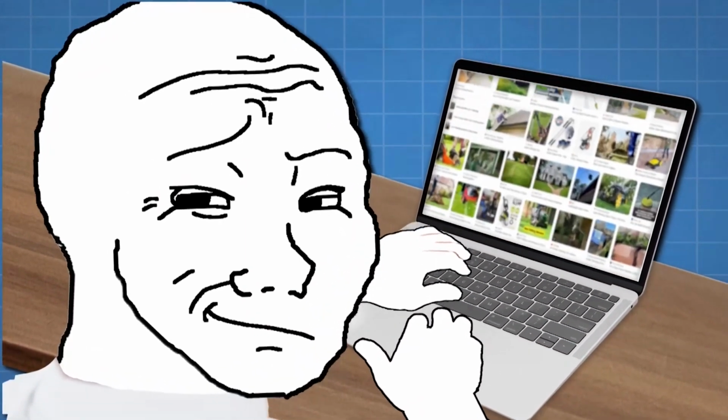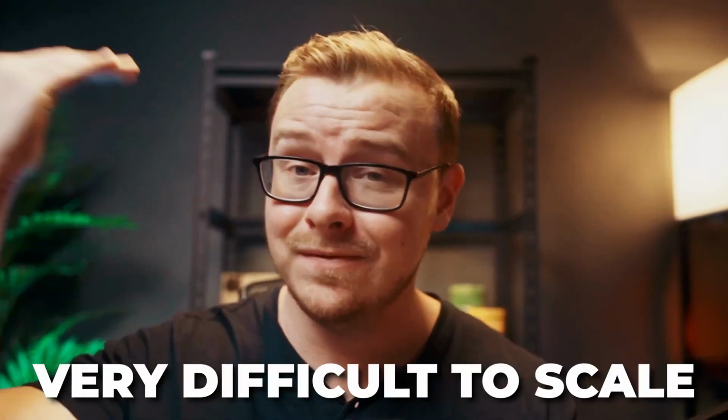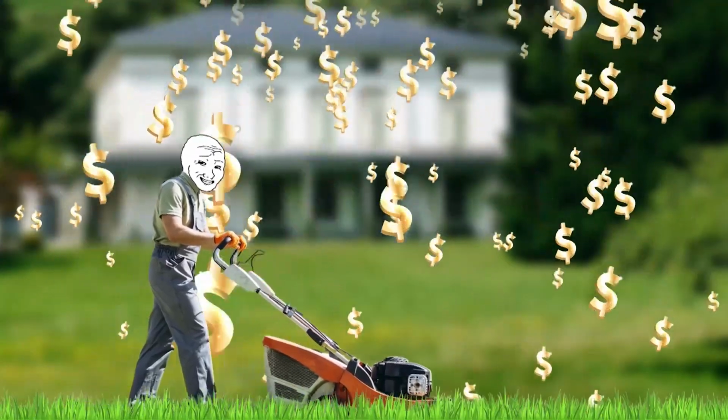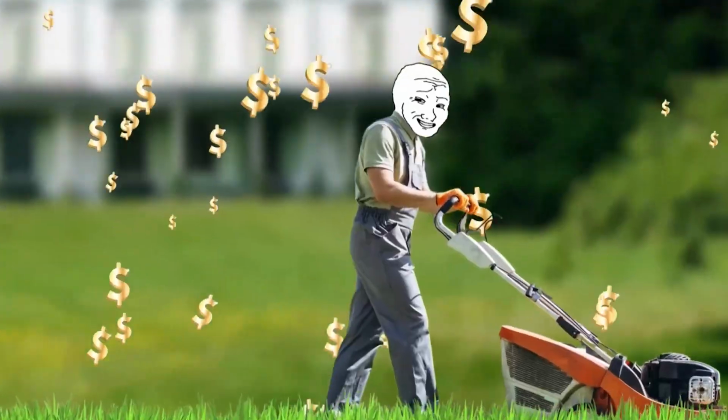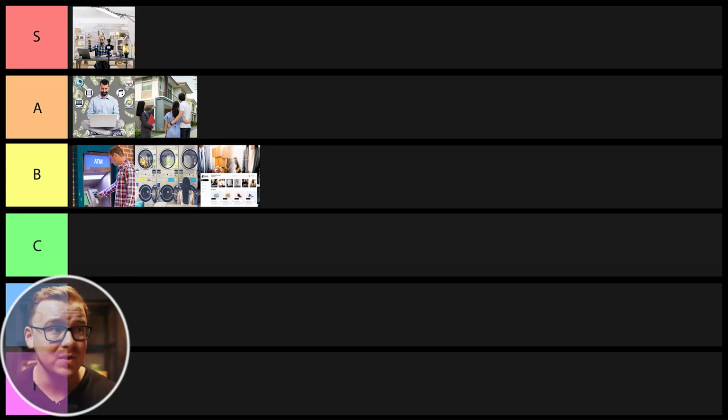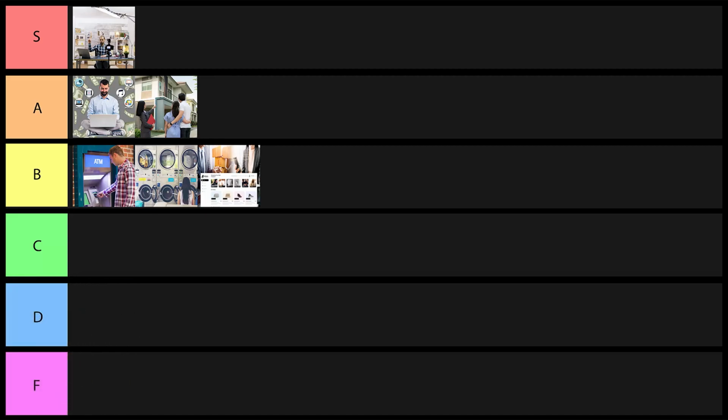Next one on the list is going to be a lawn mowing business. So there's a lot of random physical type businesses out there that are really easy to start, don't require much startup capital. Of course, it's very difficult to scale a business like this. It might even be hard to get it to $10,000 a month if we're talking pure profit, but it's really easy to make a couple extra $1,000 a month. So because of the fact that it's hard to scale, it would be hard to get to $10,000 a month, but it's easy to make it to a couple $1,000s a month. I will go ahead and put this one into C tier.